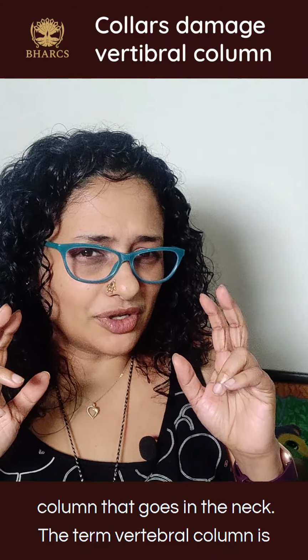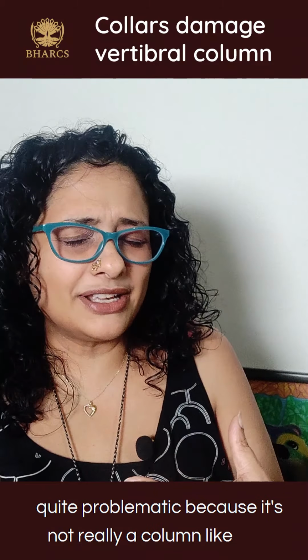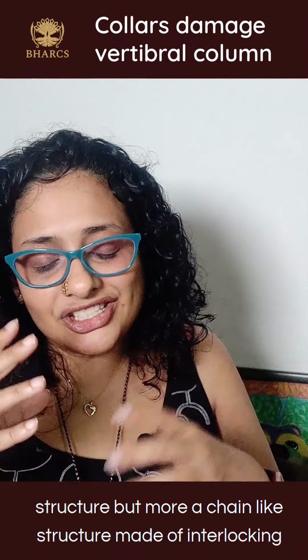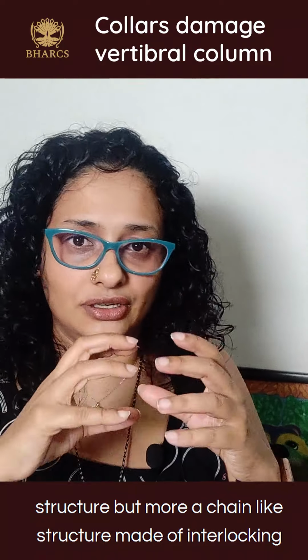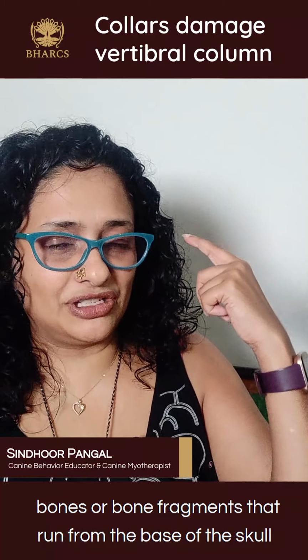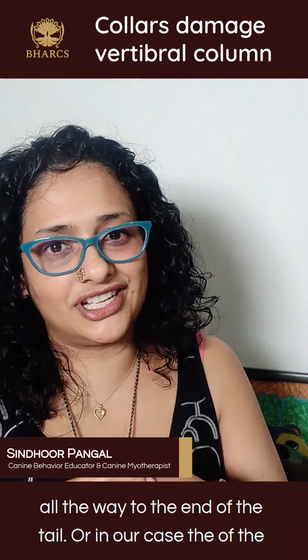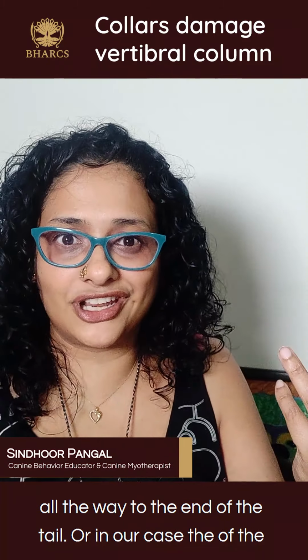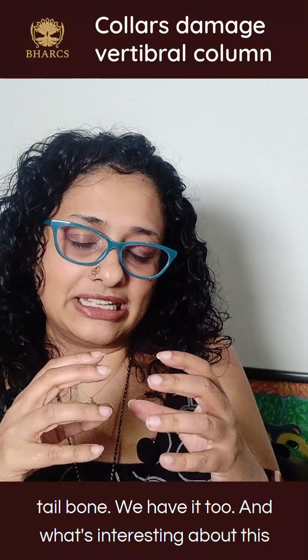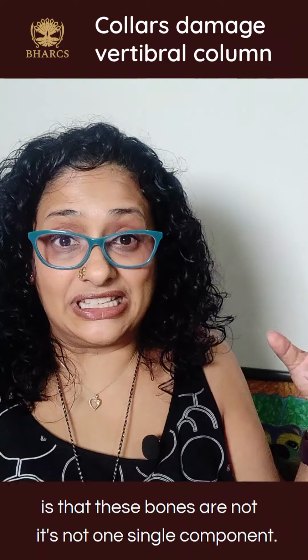The term vertebral column is quite problematic because it's not really a column-like structure, but more a chain-like structure made of interlocking bones or bone fragments that run from the base of the skull all the way to the end of the tail, or in our case, the end of the tailbone. We have it too.